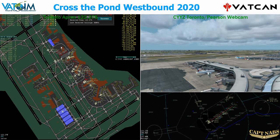Doesn't look like it's crazy busy on Apron though, or on arrival at least, which is good, because there's still lots of inbounds left. If I do the details here for Toronto, inbound arrivals, 177 airplanes inbound to Toronto right now in the next 4 or 5 hours. Way more than the real world. That's the crux of this event today, is that we are exceeding real world traffic levels. Oh well.